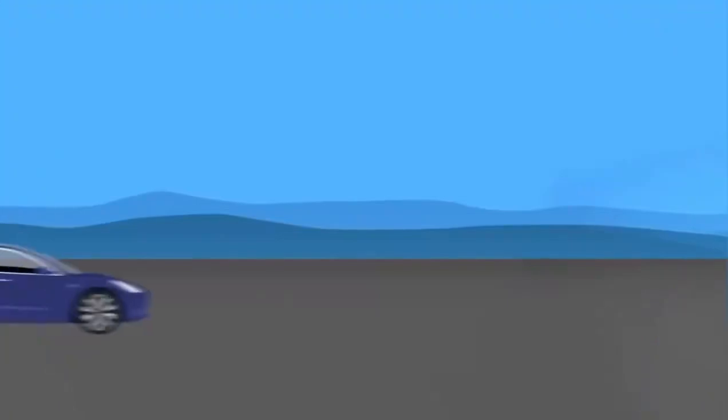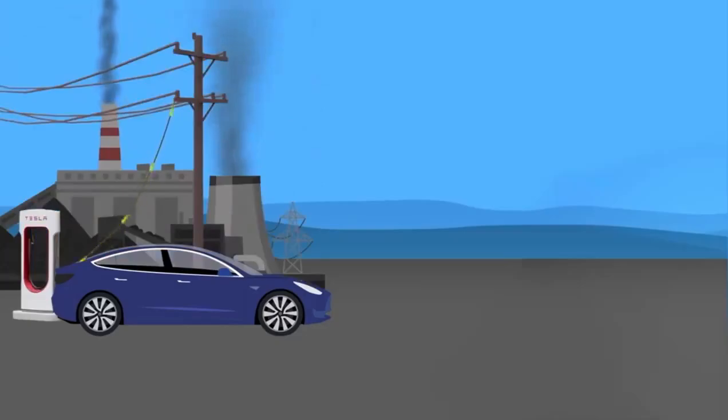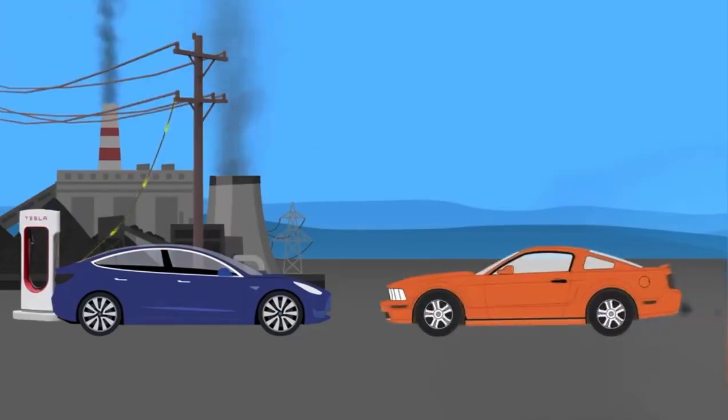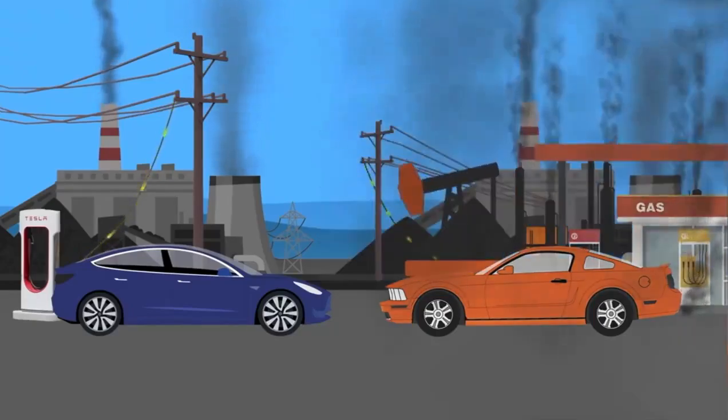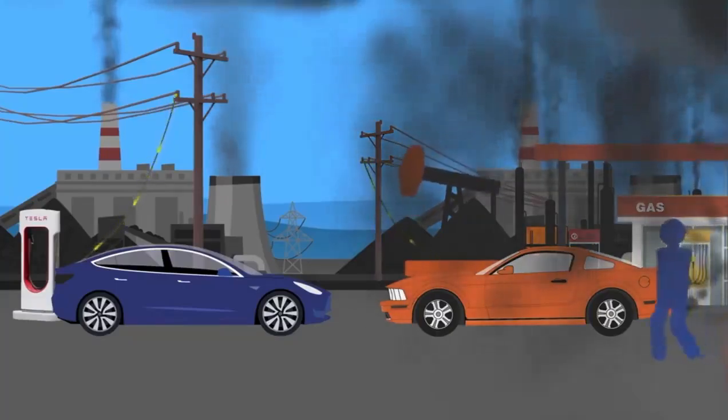So the argument goes: electric vehicles don't pollute, but the electricity powering the electric vehicles does pollute. Some even say it pollutes even more than a gasoline or petrol burning car. If we're going to look beyond the EV itself to the energy that powers it, shouldn't we do the same for the fossil-fueled combustion car?